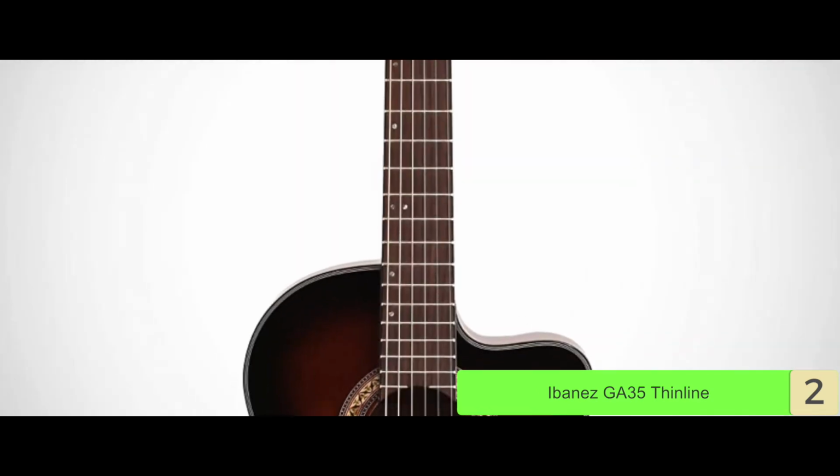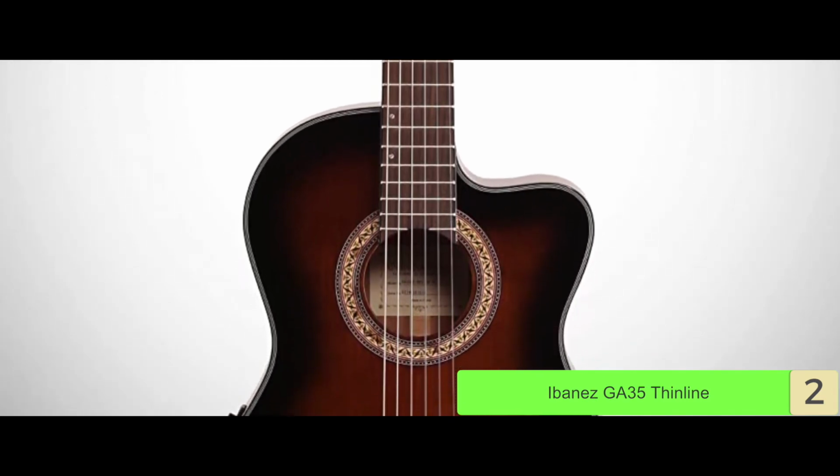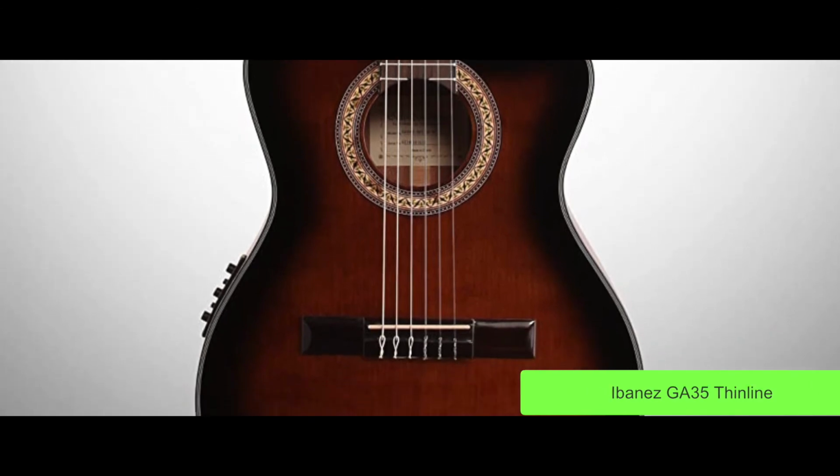Bottom line is, this is the best budget classical guitar. It has a thin cutaway design with classical features and a spruce top with mahogany back, sides, and neck.